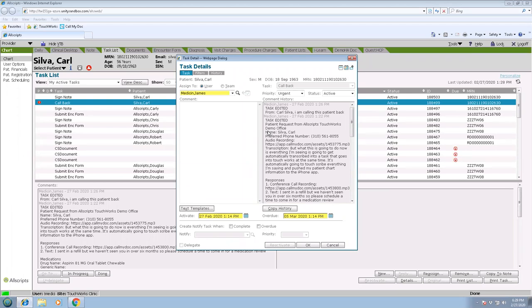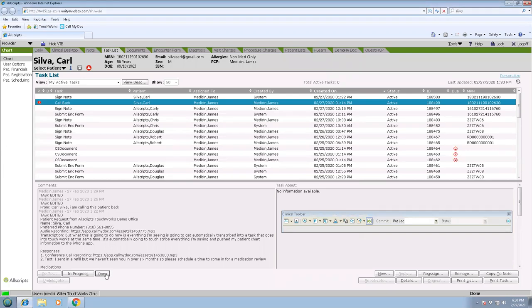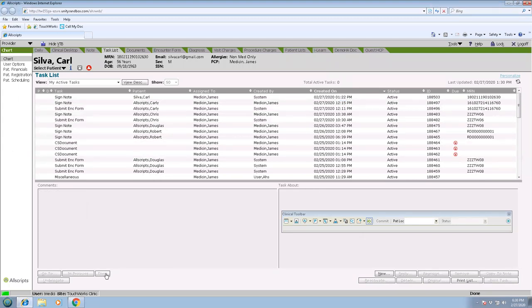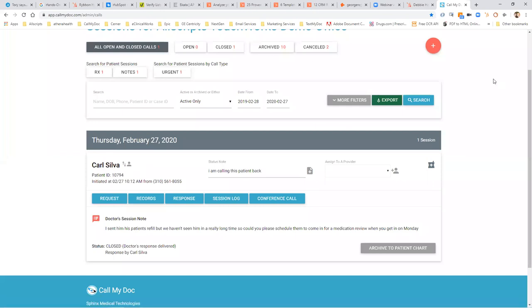And you can also see at the very top that it says, Carl Silva, I'm calling this patient back. So if I was working this task, just work the task like you normally do, I don't have to actually touch the CallMyDoc dashboard. I could work the whole thing from this angle, but if I click on OK, and I click on Done, it takes it out of my inbox. Now, what that means is that within 5 minutes or so, it's automatically going to archive it from here.